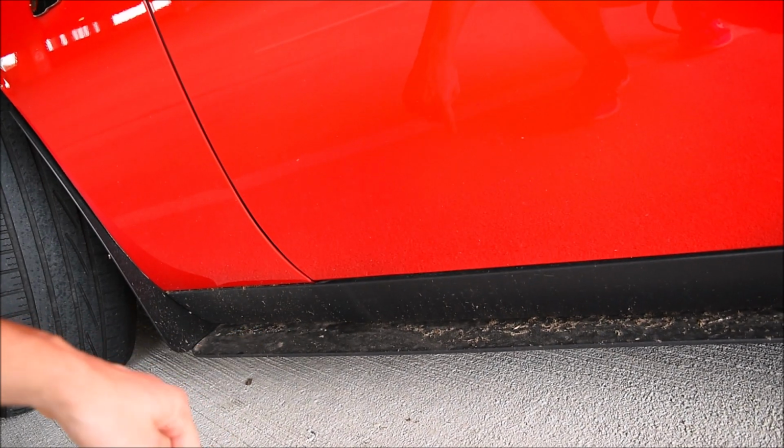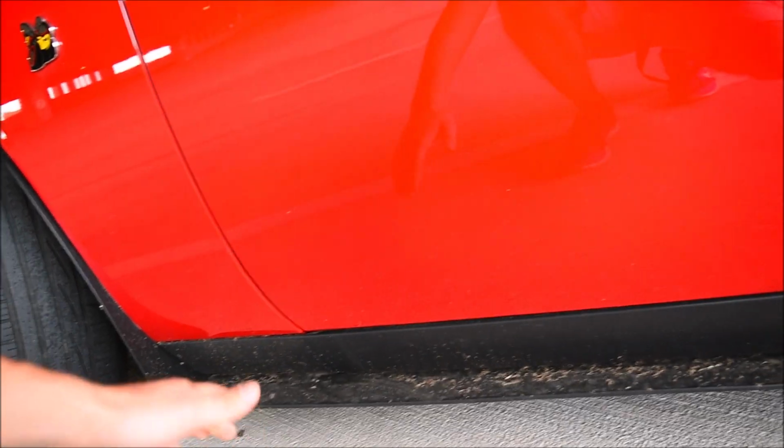So along with the rainwater falling onto that, dirt being splashed up from the ground when it rains also plays a huge part in these side skirts getting really dirty. So in my opinion, that is the biggest downside of daily driving this car.